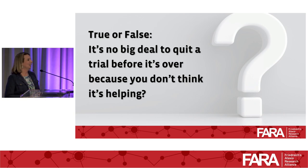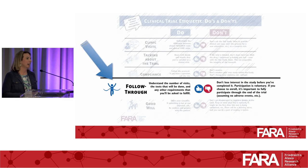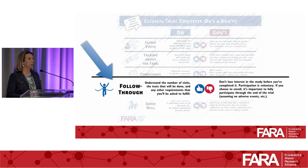Okay, true or false? It's no big deal to quit a trial before it's over just because you don't think it's helping. Claire? False. Correct. That would be false. So in the etiquette page on follow-through, it's important to understand the number of visits and the tests that will be done and any other requirements that you'll be asked to fulfill. Research in any study is voluntary, of course. But understanding what the study protocol is and following through is something that's important, again, to the integrity of the research for the entire FA community.